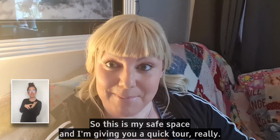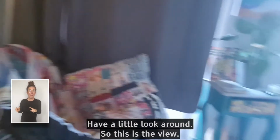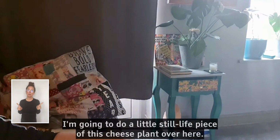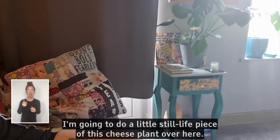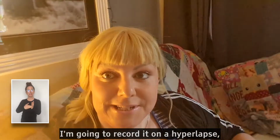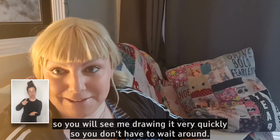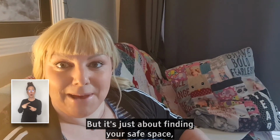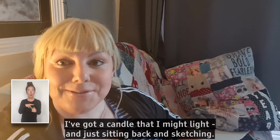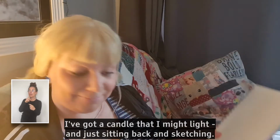So this is my safe space, and I'm giving you a quick tour really. I'll have a little look around. So this is the view, and what I'm going to do is a little still life piece of this cheese plant over here. I'm going to record it on a hyperlapse so you will see me drawing it very quickly so you don't have to wait around. But it's just about finding your safe space, creating a little bit of peace. I've got a candle that I might light, and just sitting back and sketching.